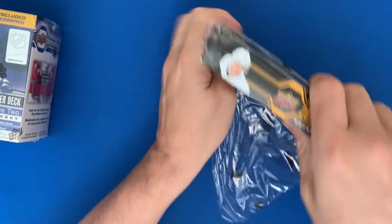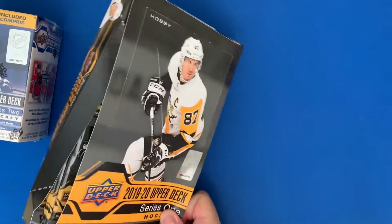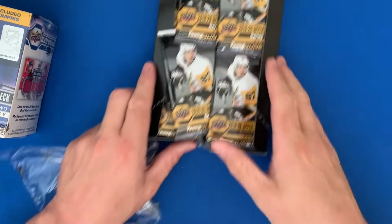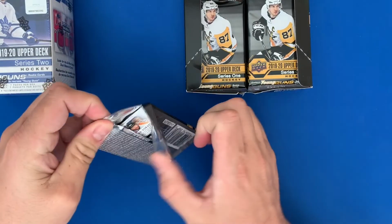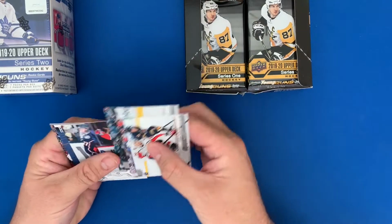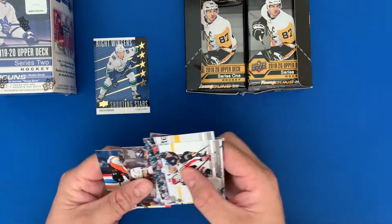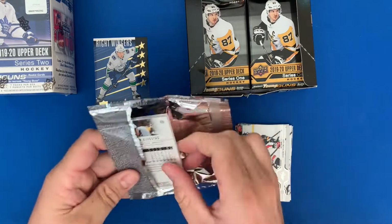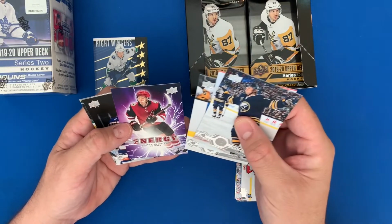There is 24 packs in this with 8 cards in each pack. So we will go through those and then we'll open this after. I am just gonna go through this fast. I'm not gonna go through the base cards at all. I'm just looking for hits. So there's a Shooting Stars from Brock Boeser. An Energy card, Pure Energy, from Clayton Keller.